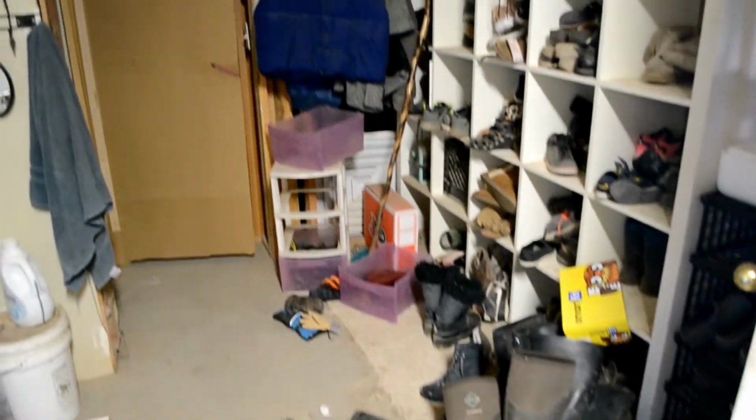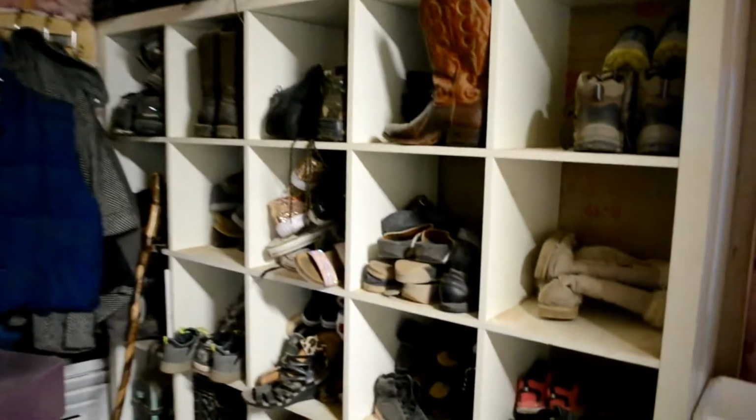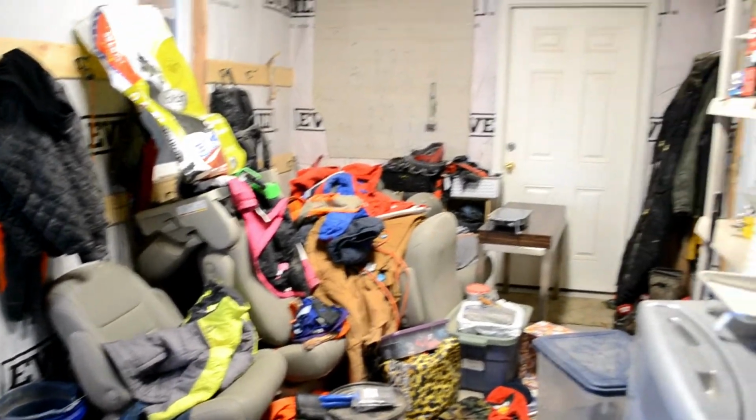And it's turned into this time of year where we need snowshoes, we need mud shoes or muck boots, and we need regular jackets and we need heavy jackets. And this is my mudroom.